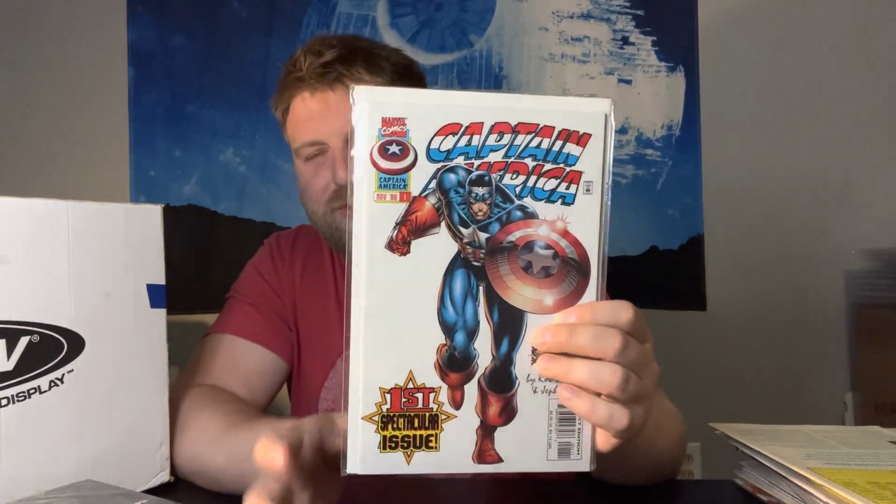Captain America #1, this first appearance of someone's daughter. I forget whose daughter. It's first appearance of somebody's daughter, I think. Not Crossbones' daughter, is it? I forget.